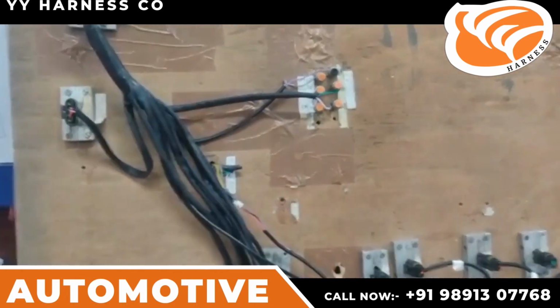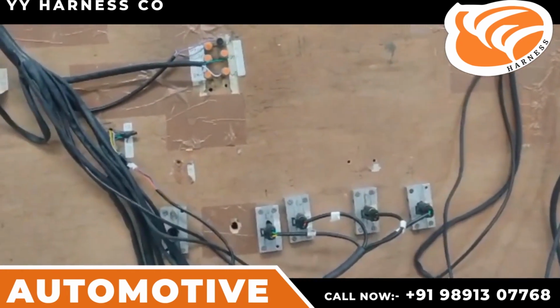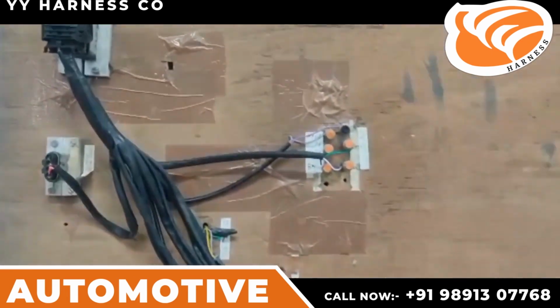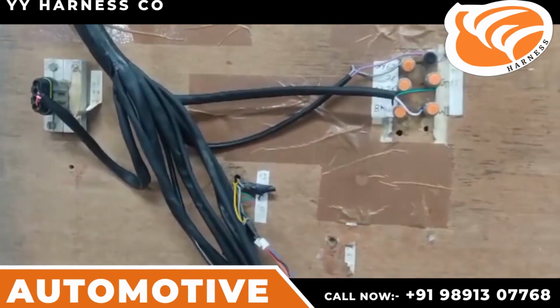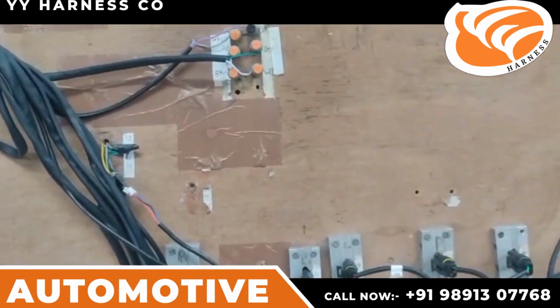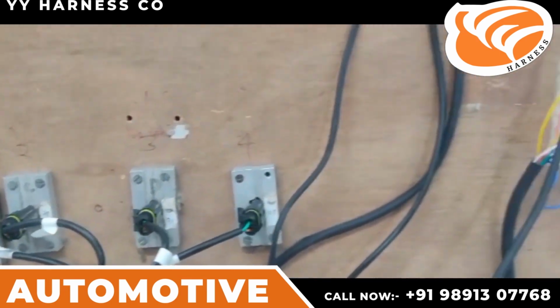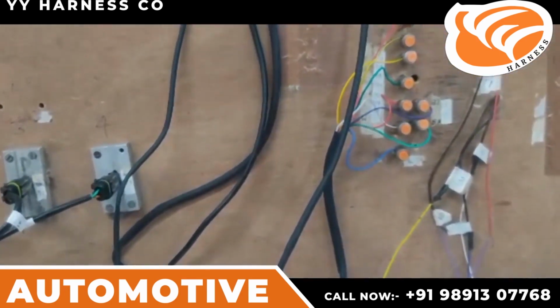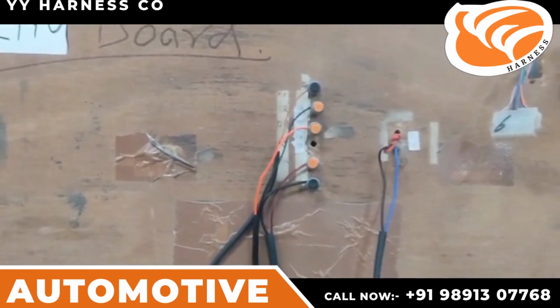An automotive harness consists of several key components. Wires form the backbone, carrying electricity and signals. Connectors securely join wires, and terminals ensure reliable connections. Protective sleeves shield the harness from abrasion, heat, and environmental factors, ensuring longevity and safety.